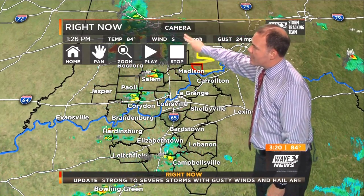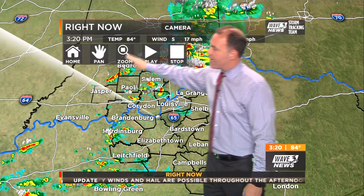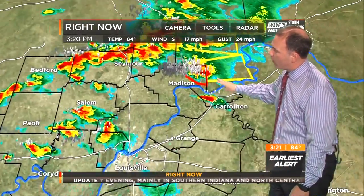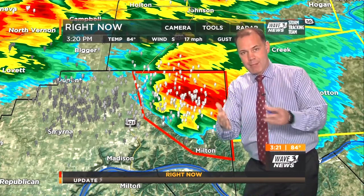Back to the radar. I'm going to stop it. We're going to zoom in. As we zoom back into Jefferson County, Indiana, I'll point out where we have that strongest rotation at this point. Folks there, let's give the all clear for the Madison area, for Smyrna, for places like DuPont. You're in the clear from this storm. You have another one that's moving in, but it's not severe.